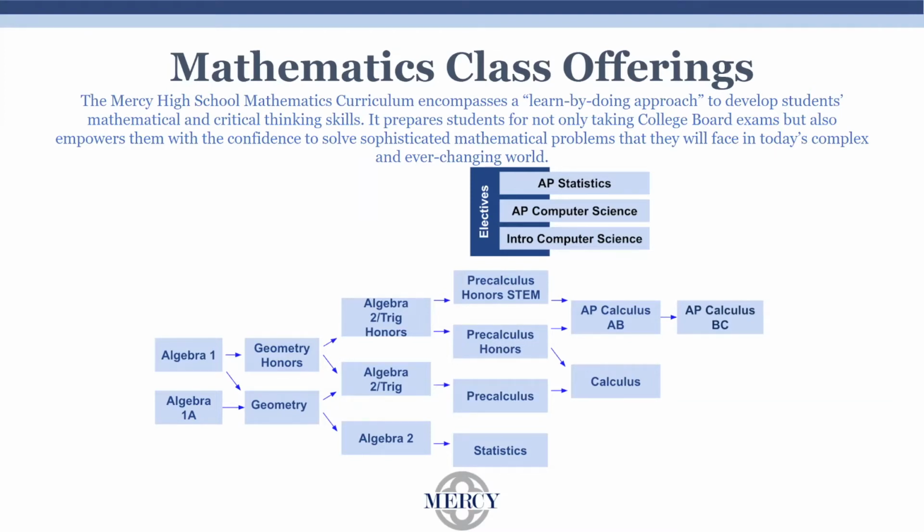I'm Daniel Alves, and I teach geometry and honors geometry. I'm Jillian Loftus, and I teach Algebra 1A and Algebra 2 Trigonometry. I'm Kirk Demlinger, and I teach Algebra 2 Trig Honors, Pre-Calculus, and Statistics.